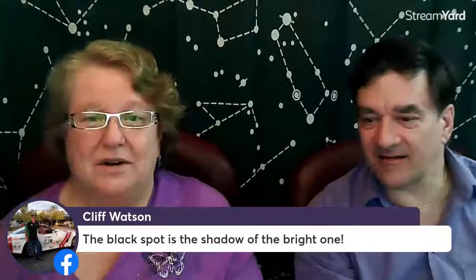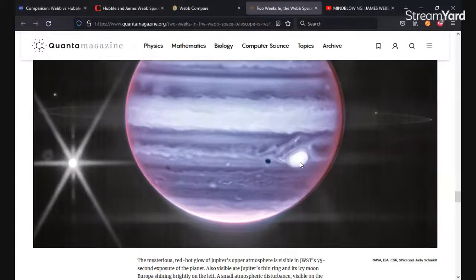Okay. Cliff says the black spot is the shadow of the bright one. I thought the bright one was kind of correlated to the big red spot on Jupiter. Let's go back and take a look. Yeah, you can see that there is a circular pattern there. I thought of that as the great red spot on Jupiter. It's a storm like that, because remember, we were hunting for those earlier. Yeah, they change over time. But I think I saw somewhere, and I couldn't find it while we were talking, that this was a shadow. So I think Ronald was right, that this is a shadow of a moon.